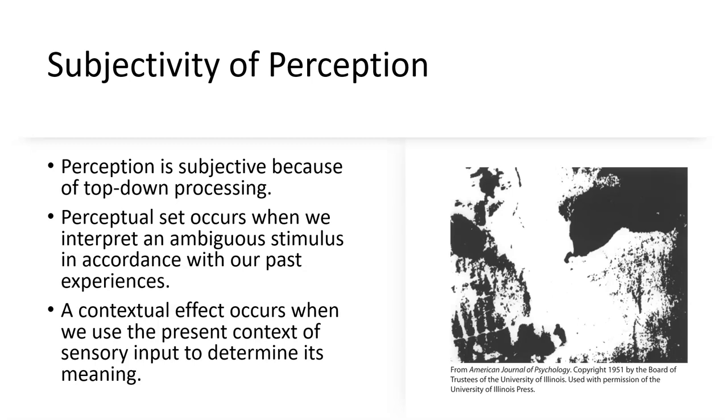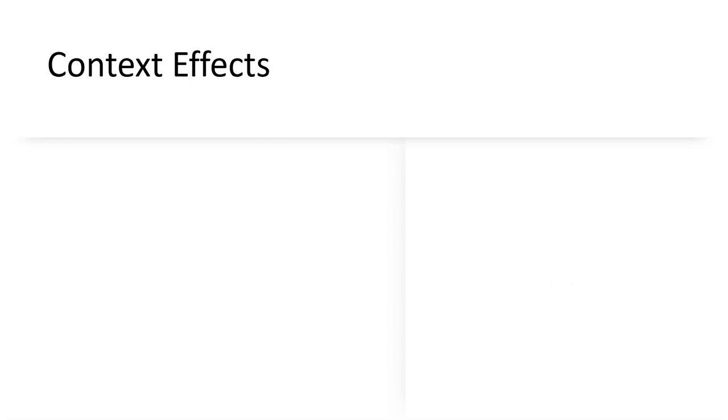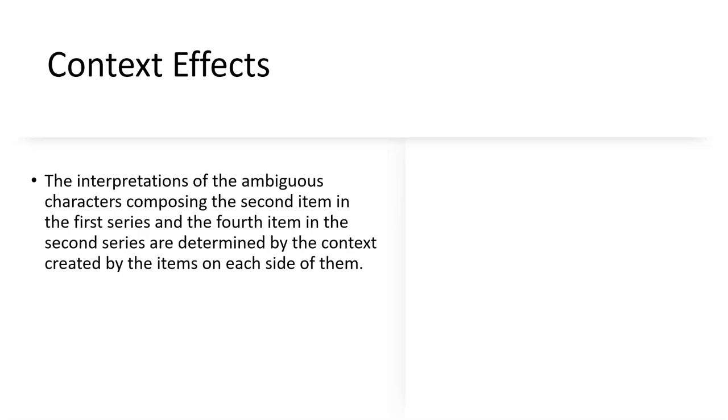Now, you could prime someone if you gave them a bunch of priming with images of farm animals. That may set you up to be looking for meaning in that image in that way. Or you could set up the particular context so that you could nudge the person in the direction of that perception. Now, context effects refer to interpreting ambiguous characters by paying attention to other elements in the visual field that are going to inform what you see.